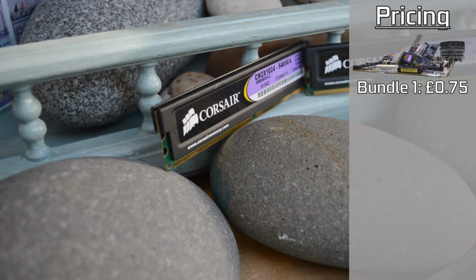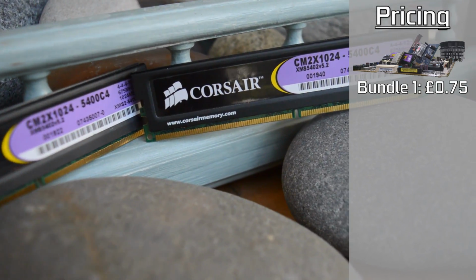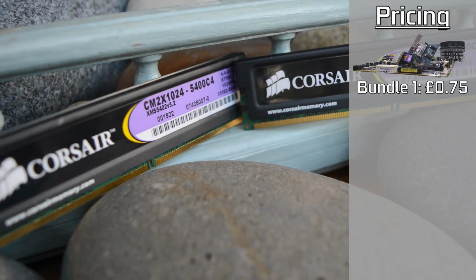2GB of actually quite nice DDR2 was included with it, which is a bit odd. I'm surprised he didn't want to keep those. It's not a high frequency, but due to the fact that we have 2GB of it, I'd say that was 75p well spent.